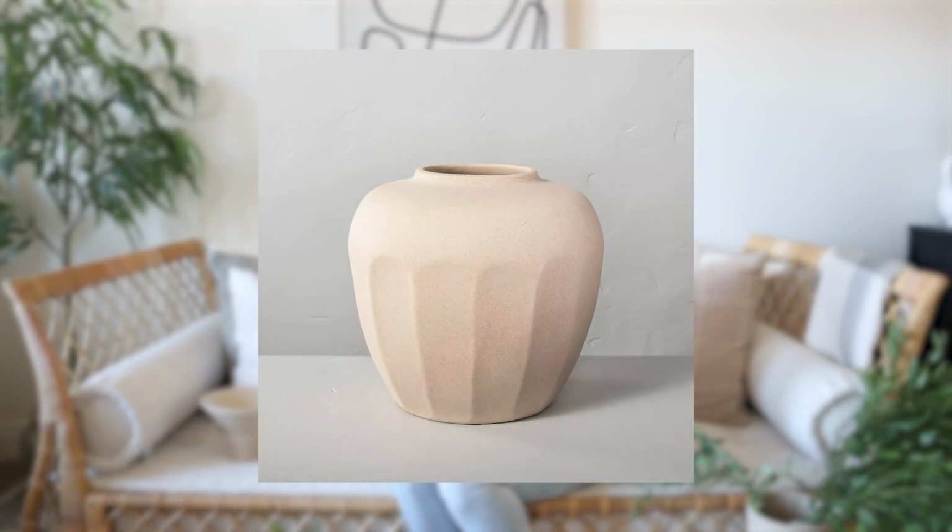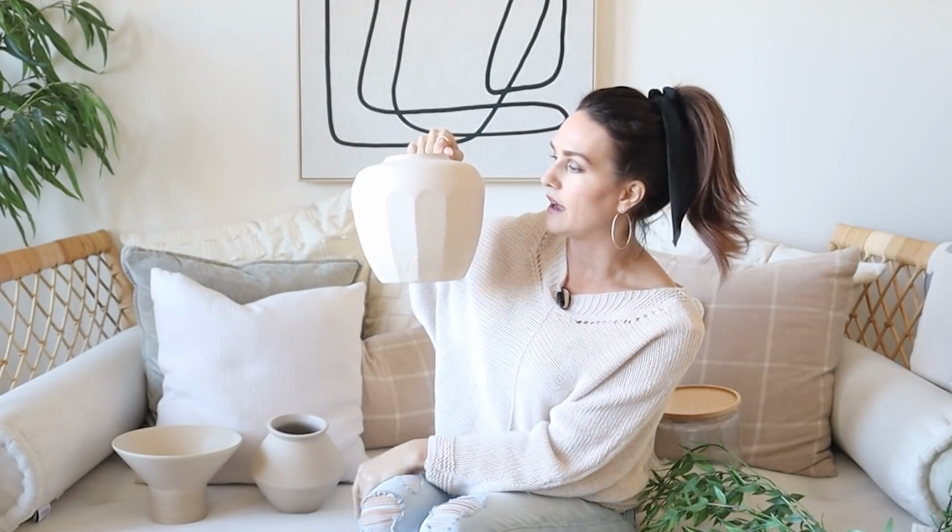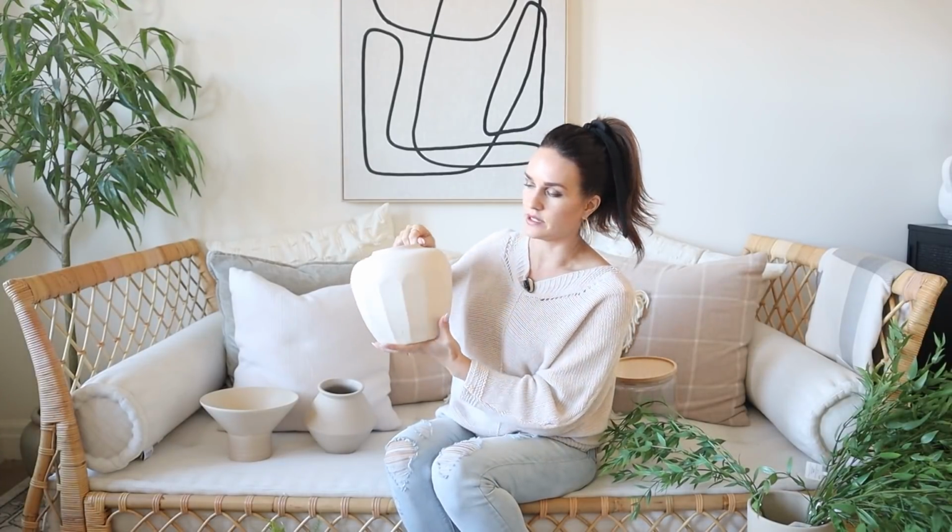And this one comes in two sizes. This is the smaller of the two. I wasn't able to get the large one yet, but I hope to because they look really good together. This one's $14.99. So I think that price-wise, this is one of the better deals that Target has. I think that's really reasonable, and it definitely has a high-end look to it, especially so cute with that larger one with it.